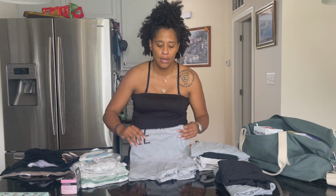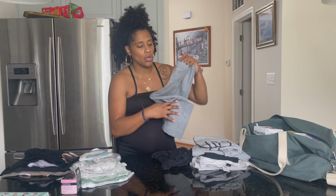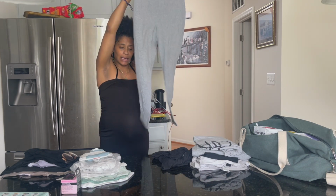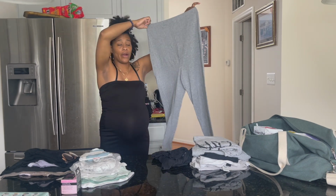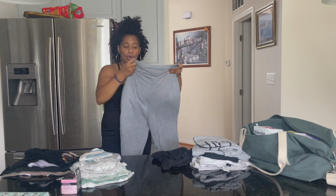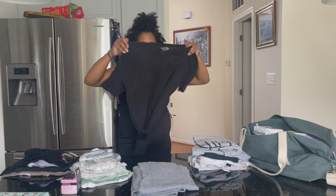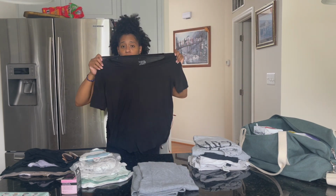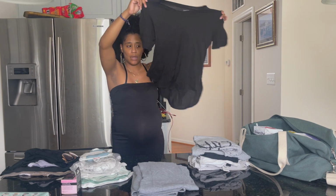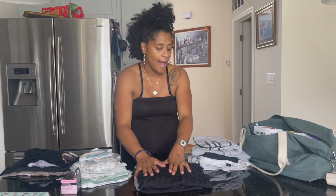And then I also have some clothes to wear when I leave the hospital. So I have these maternity leggings right here. They're also loose, they're not tight at all. Very comfortable, very breathable. And then for my top, I have this loose, soft material V-neck top. Again, for me, it's very important to just be comfortable. And so that's what I have.